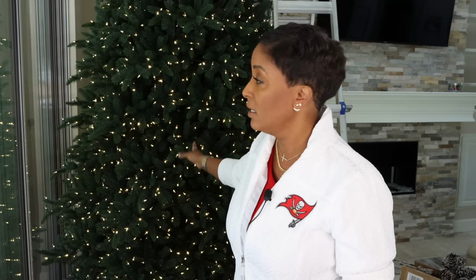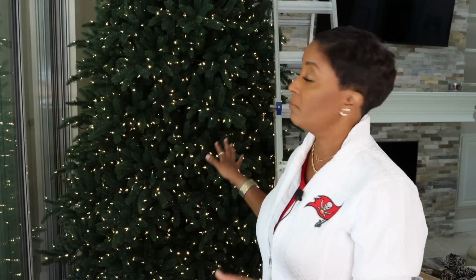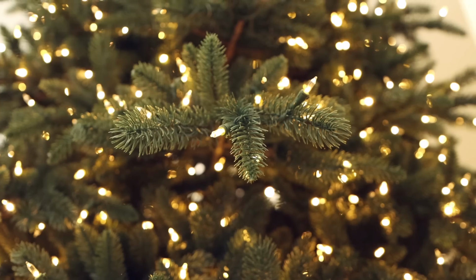So take your time when you're shaping your tree. It does take a little more time, especially when it's a brand new tree out of the box like this one. As you use it over and over again, it'll be easier to shape. But when it comes in that box that first year, every single branch is very compressed. So you've got to really open it up. This tree has actually been sitting open here for a week so that I could look at it and get it shaped out properly. So tip number one, take your time and shape your tree the right way.